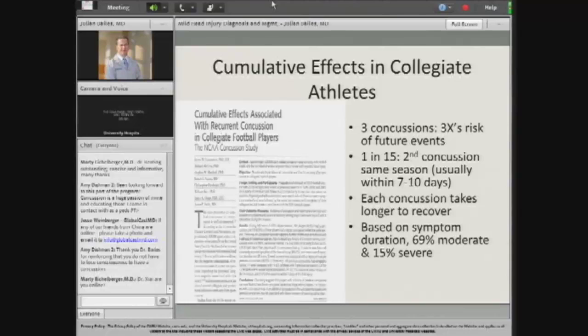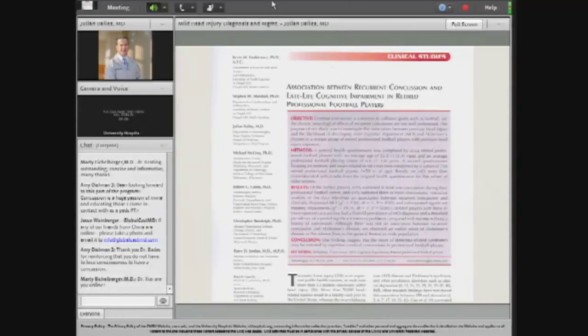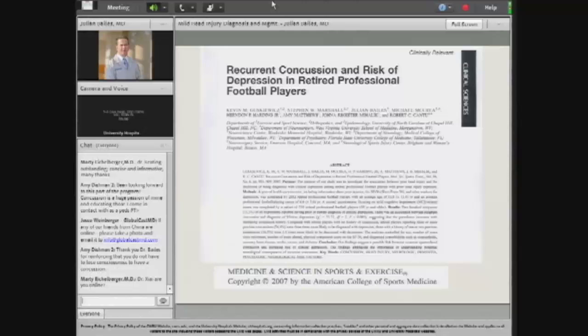This is an NCAA study published in JAMA showing in collegiate athletes three or more concussions. Kevin Guskiewicz and myself have done a lot of work looking at retired professional athletes. Here's a study in high school athletes showing prolonged effects of concussion. Our work in analyzing retired professional players showed that there is a 5 times greater risk of having mild cognitive impairment if they had three or more concussions during their playing career. Likewise, depression also was found to have a triple incidence if there were three or more concussions.